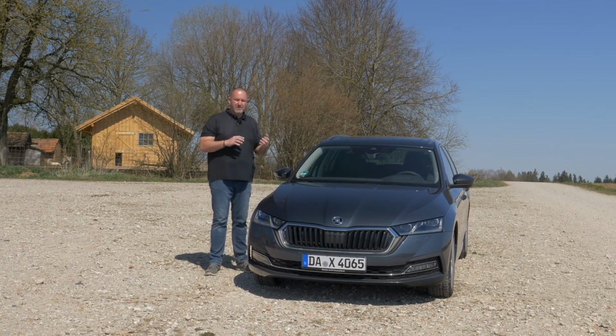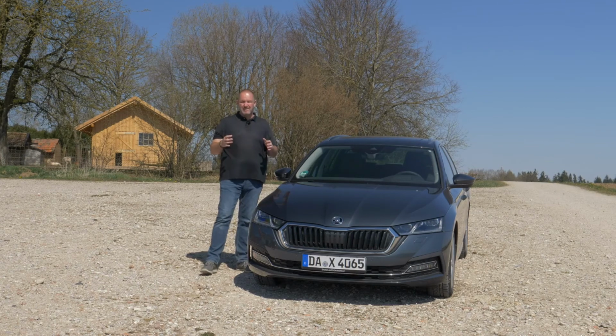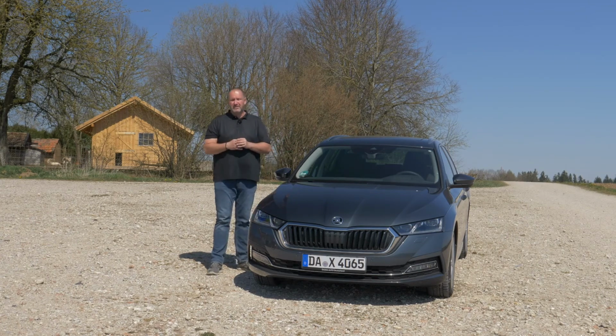What I'm not 100% a fan of is the space behind it. Normally I can always sit very easily behind me in a Skoda, but this time it wasn't 100% comfortable. Maybe the reason is the new seat, I'm not sure. Maybe we find out with another test drive.